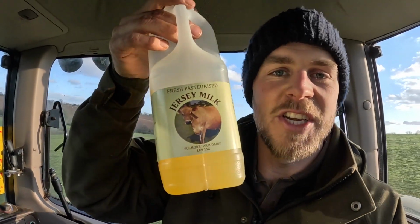And I was just looking because my mum sorted me out with a bottle for water today because I didn't have one. And she got me this, look at this. A Jersey milk bottle, and it's from a local farm actually. Really good milk. I've been having a bit of Jersey milk in my porridge in the morning because my mum's been doing it for me, which is very nice of her.